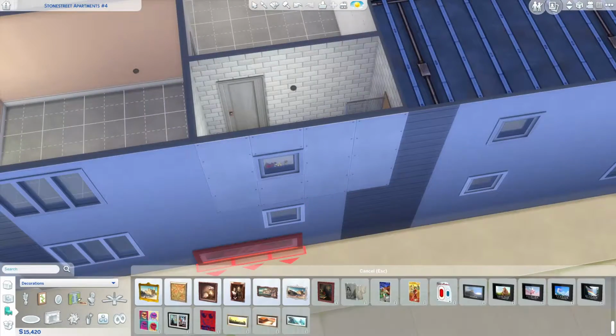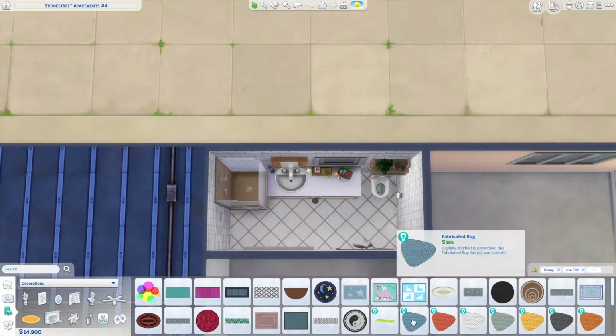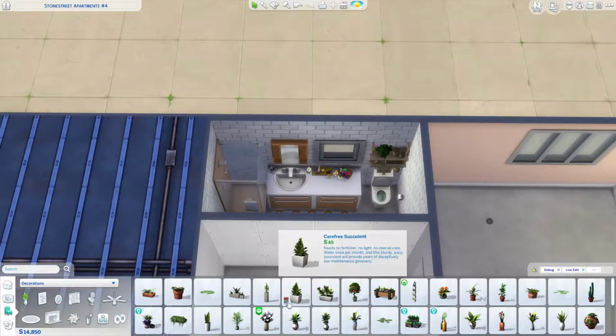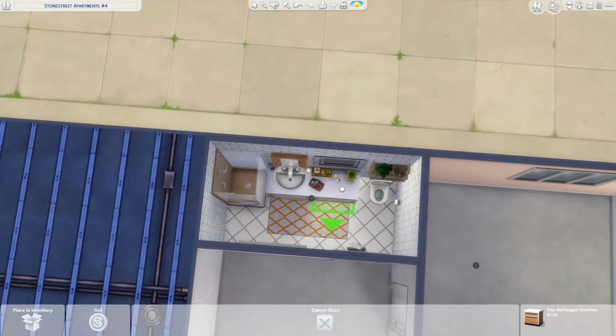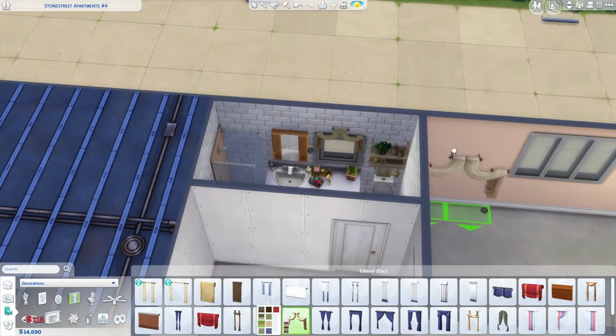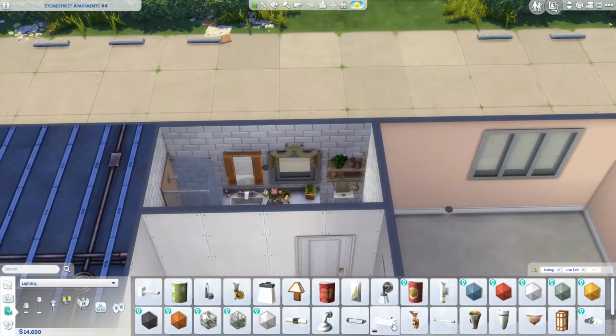And the color scheme for this apartment is, I don't know, each room has its own color. The burnt orange is in the bathroom, and in the bedroom I ended up going with this dusty rose red color, and then the main room ends up being blue and yellow. I was tired when I did this.